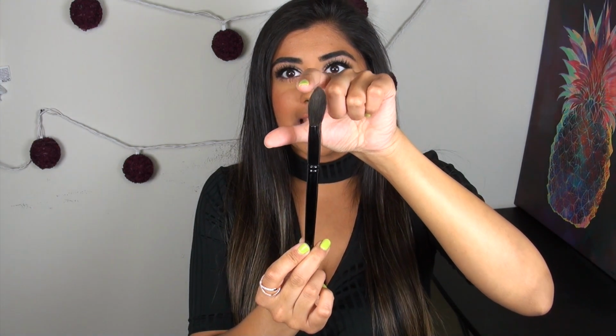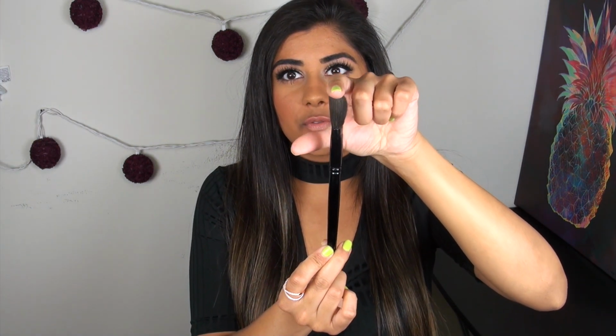It doesn't pick up too much powder if I want just a light dusting, but it's really easy to just pack on the powder if I'm trying to go for like a baking. This brush is insanely soft. I mean, all of Wayne Goss's brushes are very soft, but this brush, when I just put my fingers through it like this, I literally can't even feel anything. I will not be without this brush.